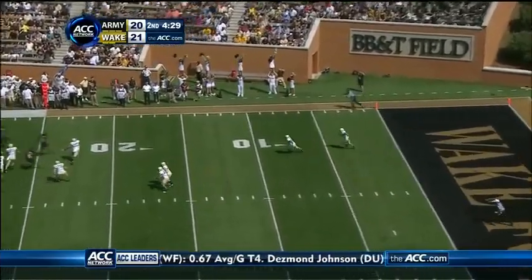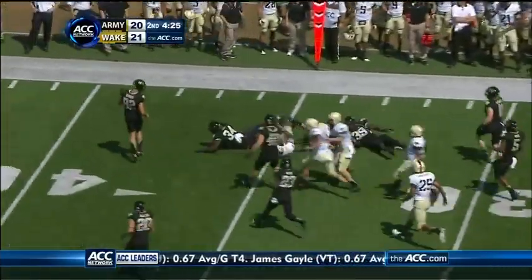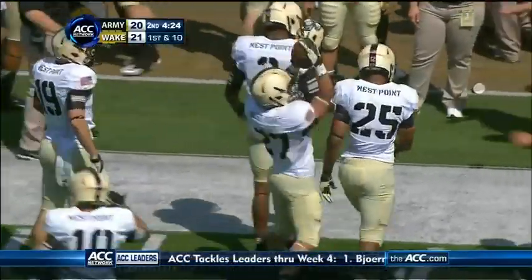This is Frazier 1 yard deep. Frazier, nice return out to the 33-yard line. Stephen Frazier on the return.